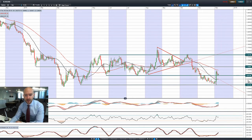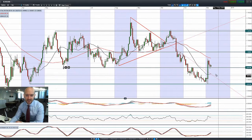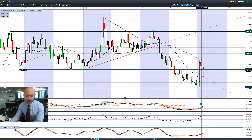So finishing up with euro dollar and GBP USD. Euro dollar had a bounce at 1.0819. Not really doing a huge amount after that. This would be quite a strong technical signal, the fact that it's rejected moving lower. It didn't make up all of its losses for the day, but the tip of the candle today, we are making a series of lower highs. So you've got a high, lower high, lower high, lower high.